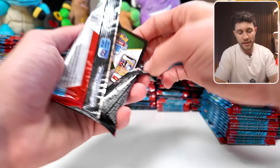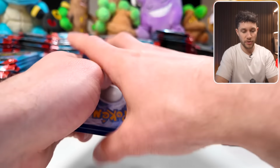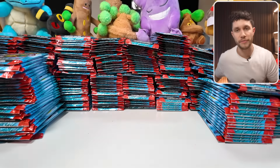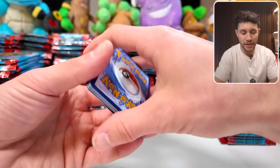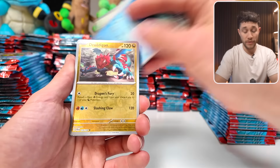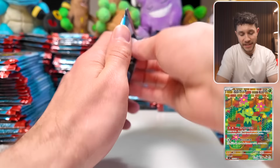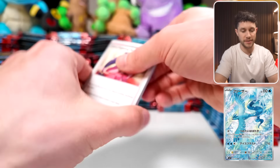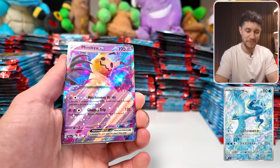Okay, so what's in this set? Battle Partners. Also, I am doing a bit of a card trick here to sort of speed up the openings because we have 500 of these. To my understanding, we have 10 illustration rares that we're looking for. We've already pulled a couple, which is great. We've got the Maractus, which looks fantastic. Articuno, one of my biggest chases just because, like, I don't know. Articuno, Team Mystic and Pokemon Go.